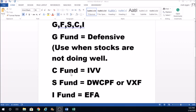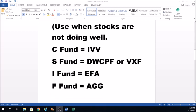We just go over the TSP funds, so the C, S, I, and F fund, or if you're in Roth IRA, those funds track IVV, EFA, VXF, and AGG. So if you have a brokerage account or a TSP account, we follow some of the major indices. This is pretty much the S&P 500, small caps, international markets, and bonds.